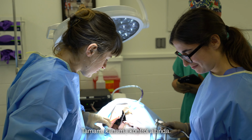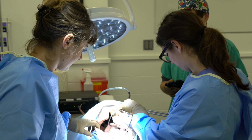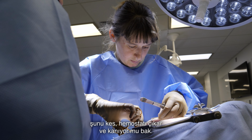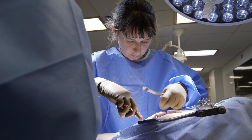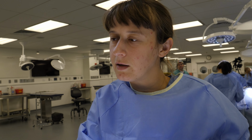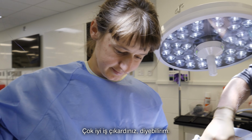Okay, bleeding is under control. And our heart rate is coming back down slowly here. So once you're done, cut that and release the hemostat and see if it's bleeding. Not bleeding. We saved this. We saved him. And so I would say that was really good.